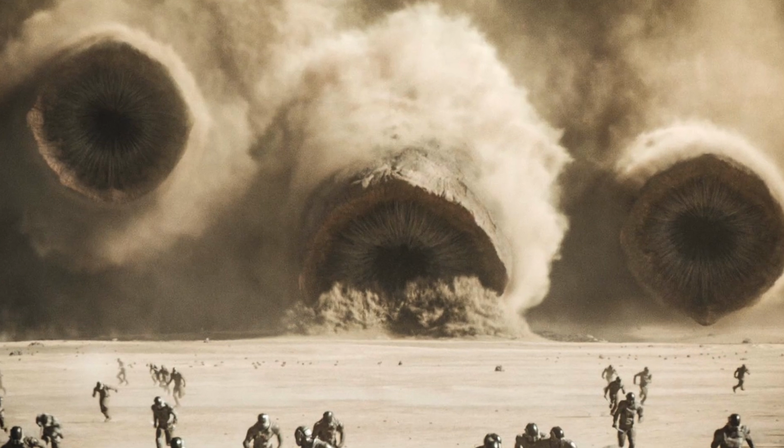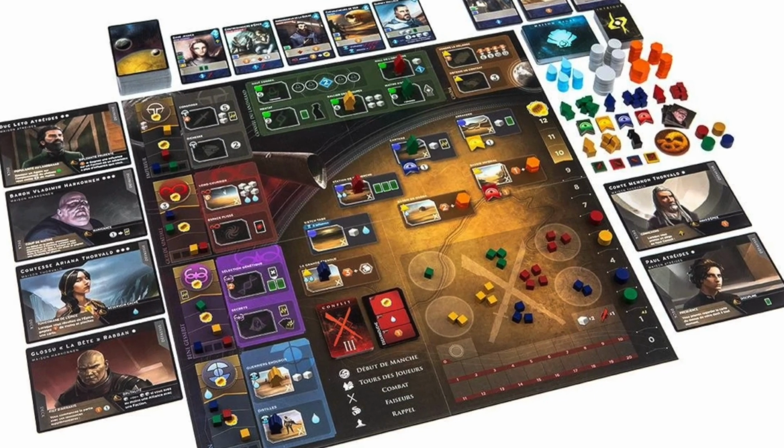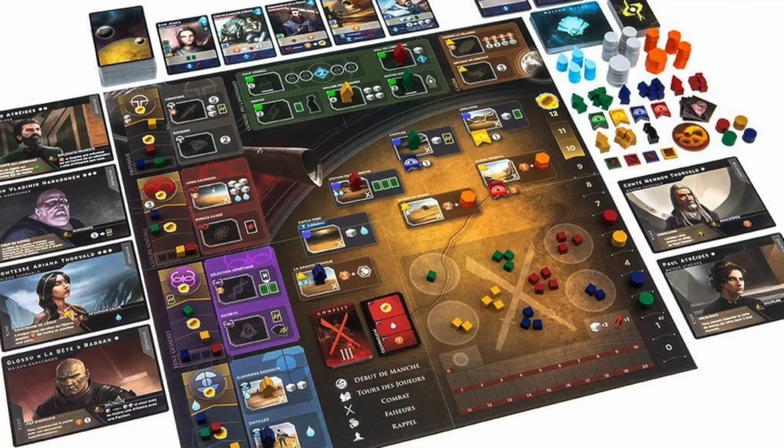I'll tell you this. I just went the other day to see the second part, and I was blown away. And of course, we're talking about Dune, and in this case, we're talking about Dune Imperium. What a game? It's a fantastic game. Spectacular game. It makes worker placement, hand management, deck building work in a fantastic way, with the theme perfectly linked together. You get all the feelings that the movie gives you in a fantastic board game itself.